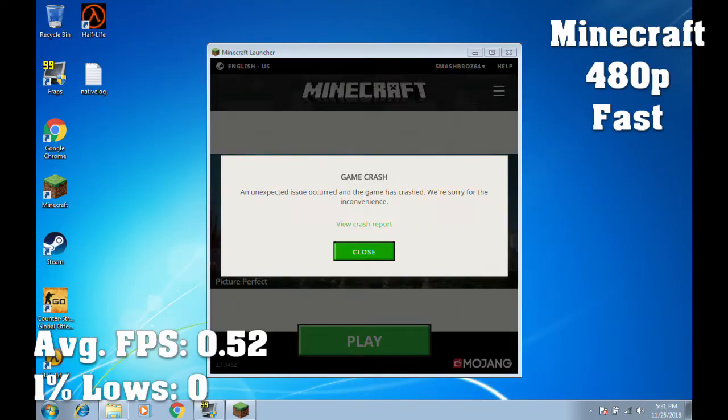Then I tried to run Minecraft, and it ran for about a minute with an average of 0.52 FPS and 0 most of the time on 4DP fast, which is the lowest setting in the game. So this laptop will not run Minecraft, and the game crashed after about a minute. So do not try to play Minecraft on this laptop.